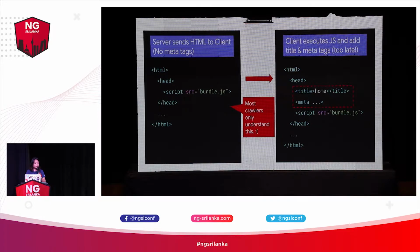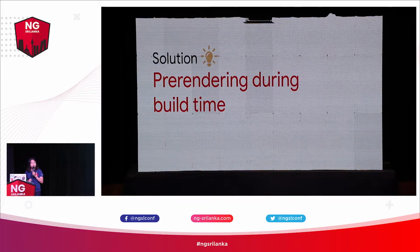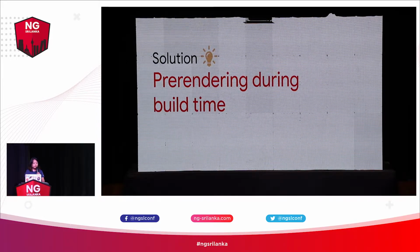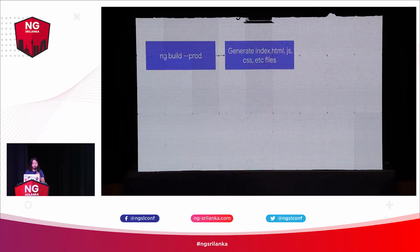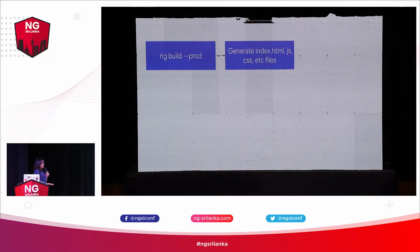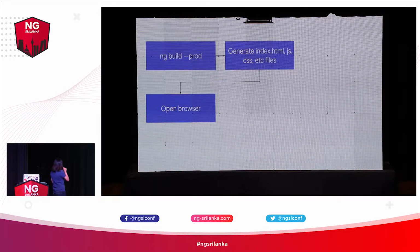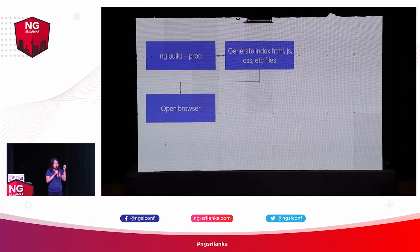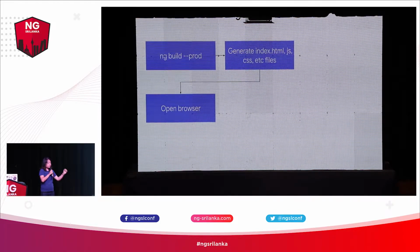So how can we solve this problem? Because we need to be able to have SEO for the social media. So in this case, our solution is using pre-rendering during build time. So we pre-render our website during the build time. So what is pre-rendering and how does the process look like? So let's say when we build the project, we run ng build prod, and then the process will generate the index.html file, JavaScript and CSS files that we wrote. So this is normal, right? And for the third step, imagine that this is a step that you need to do manually. After all the files are created, you need to start the local browser and then open it.